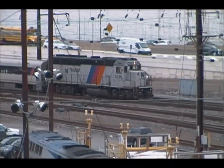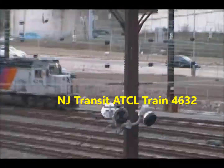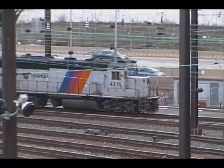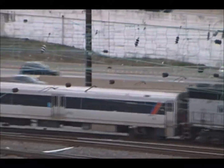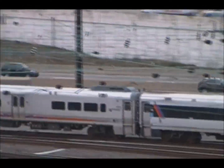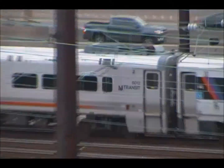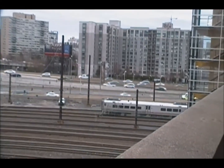In the meantime, we've been following the NJT train coming in right now from Atlantic City that's not affected by anything going on further up the line past Trenton. Engine 4216 is leading this train into 38th Street here. 6013 is the cab car that's trailing, which will be leading on its way out when the train's ready to leave. More trains, more action to come as we wait and see what trains are supposed to show up. More to come.